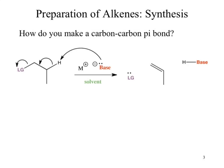which type of mechanism for your elimination. How many mechanisms do we have for elimination? E1 and E2. Which mechanism are we going to prefer to make an alkene? Why E2? There's no rearrangements. So it doesn't have to do anything with speed. It has to do with the rearrangement option. We don't have that carbocation interfering, so we can guarantee that we get one product.